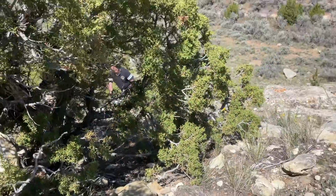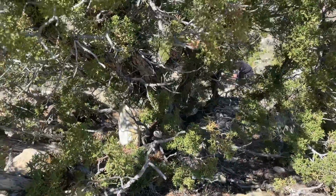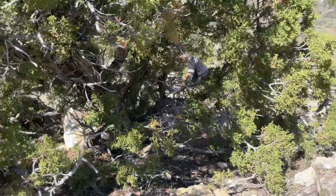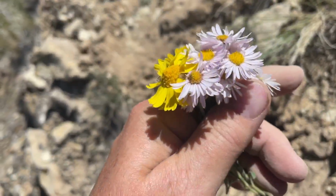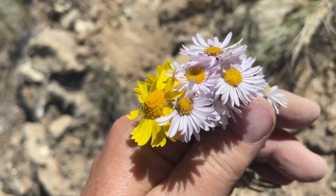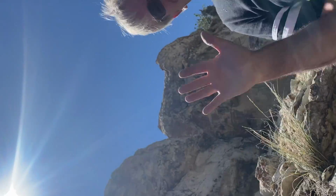Here comes Mr. Did, who has asthma, and it's not good for him to climb these steep slopes, but he does it because he loves me. Look, Mr. Did brought me flowers. That's so nice.